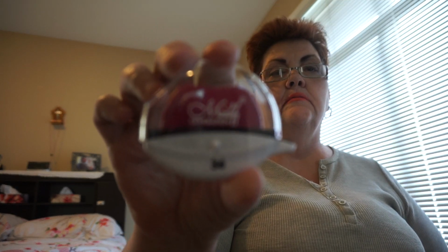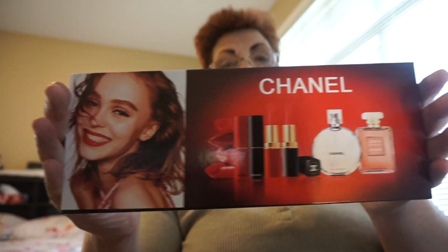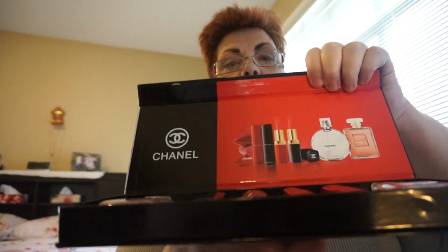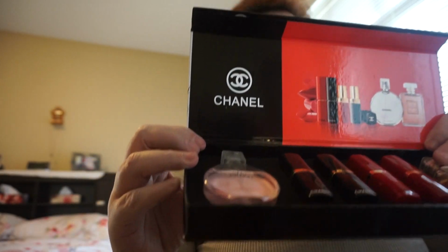Alright, and then they gave me a free lip gloss. Right there. Nice color. So we'll try that later, see how that goes. And then this is the Chanel gift set. Comes with lipsticks, perfume. And let's see what that looks like. Oh, okay, this is magnetic. Okay, just open it up and it gives you a little preview there. Okay, this is nice. These are limited edition pieces. They got red, black, perfume over there.